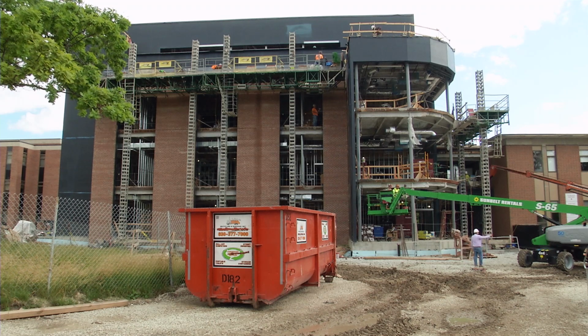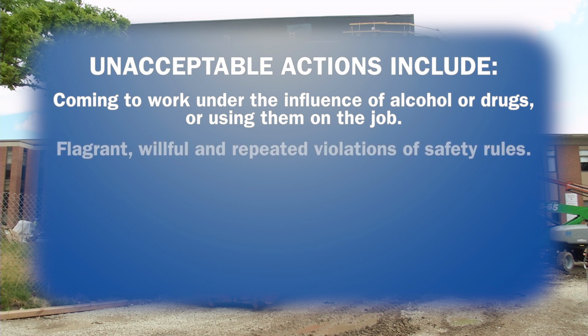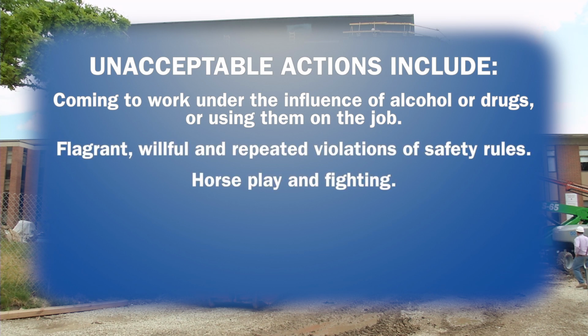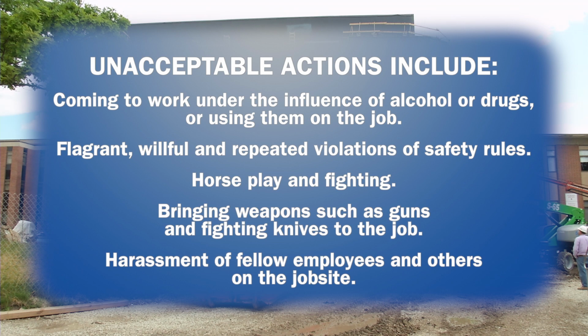The following actions are never acceptable at Newport Industries and may result in termination: coming to work under the influence of alcohol or drugs, or using and having them on the job; flagrant, willful, and repeated violations of safety rules; horseplay and fighting; bringing weapons such as guns and fighting knives to the job; harassment of fellow employees and others on the job site. Harassment includes making insulting remarks based on race, ethnicity, or any remarks with unwanted sexual overtones.